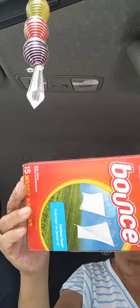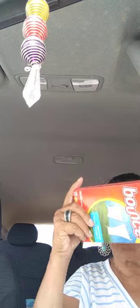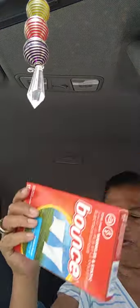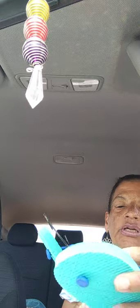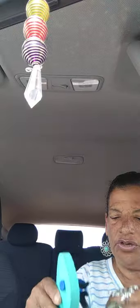Next, I got Bounce, 15 sheets, Outdoor Fresh. I can smell it through the box. It smells so good. Fabric softeners. Next, I got my little grandson by Junkster some sandals with the little alligators on them. He can wear them in the backyard or around the house.